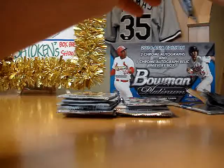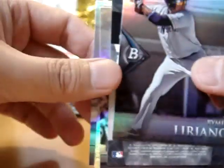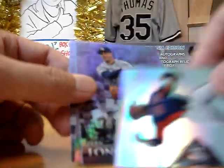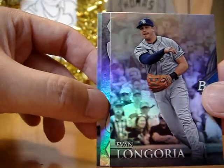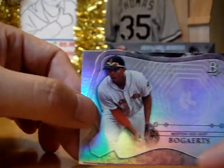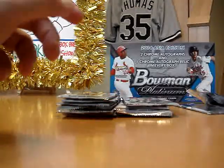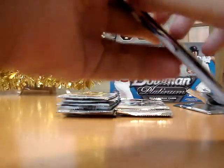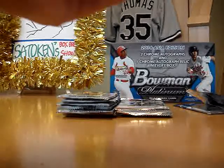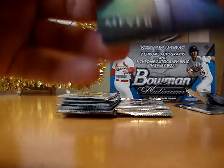That's good. With one Canaries Diamond and one Japan Refractor, I think it's pretty good. Oh, is it an autograph? No, not an autograph. Francisco Lindor refractor. Henry Cobb, refractor here. Evan Longoria, Xander Bogaerts, no number. Odor. Oh, this is different. This is Bowman's Best, I think.